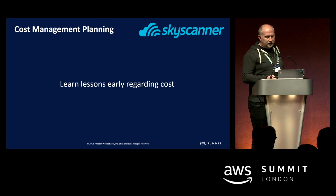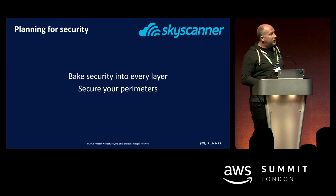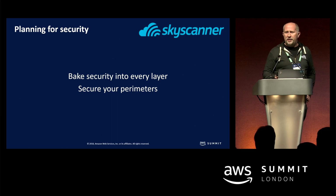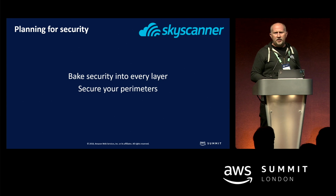In terms of security, I think we've had the message from our TAMs here that baking it into every layer is important. So secret management, certificates, looking at security groups, account policies, roles, all these things are fundamental to making sure that you can run secure applications at scale. Also securing your perimeters regarding good VPC config, NACLs, and data center and office firewalling.